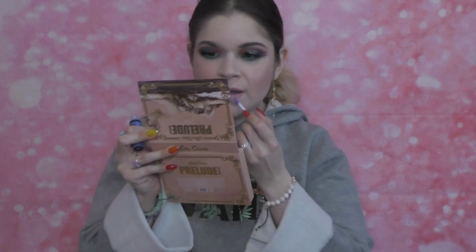It's a little bit weird because it's a cool tone blue, but I think it'll cool this down and give the lip look a little bit of a weird otherworldly vibe. Oh, it's pretty pigmented actually. I'll get that to work somehow.